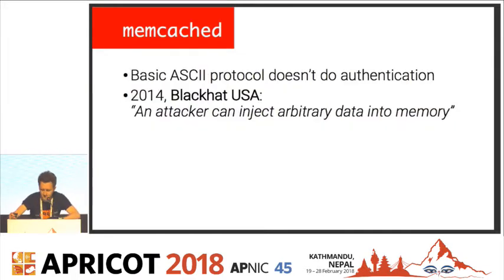This basic ASCII protocol, however, was meant to be used on loopback only, or in a local secure network at most. Hence, it doesn't do any authentication. This weakness is known for long. Four years ago, Ivan Novikov from Valarm discovered numerous methods to exploit the Memcached ASCII protocol and to inject arbitrary data in the memory of a Memcached instance. Those are outlined in his talk at Black Hat United States.